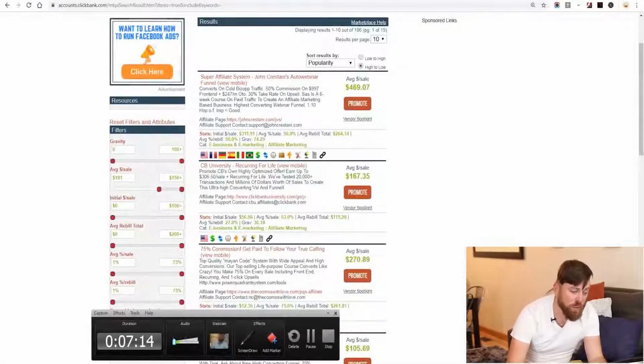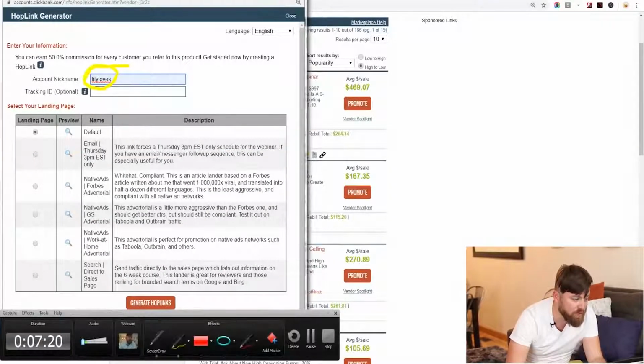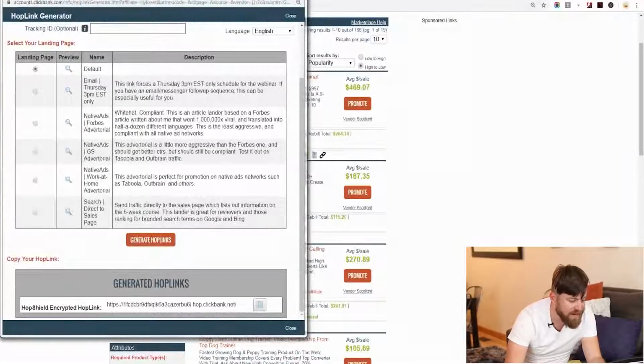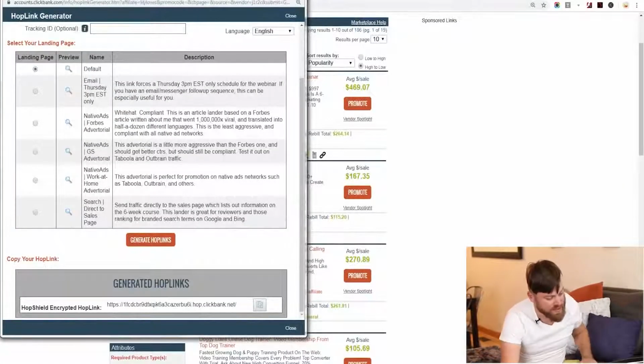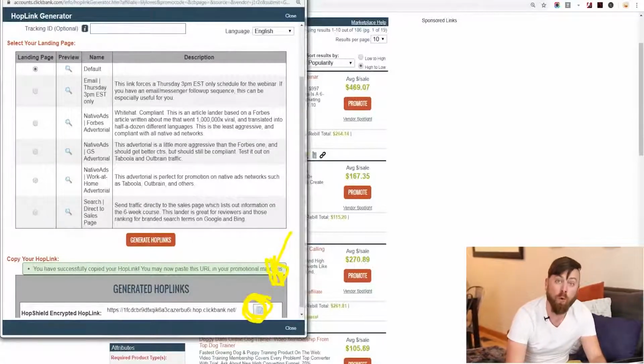Okay. Now, what you'll want to do next is after you click promote, your affiliate nickname should show up if you're logged in right there, and you'll go down here to where it says generate hop links. Okay, and we'll generate a hop link right like that, and it will give us a link. Okay, so we get a link right here. You can highlight it and right click copy, or you can click this button that you see right here and it will copy the link for you.